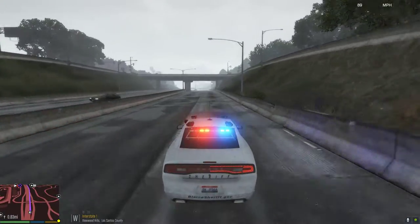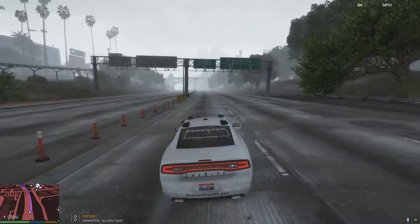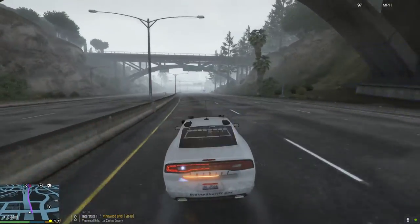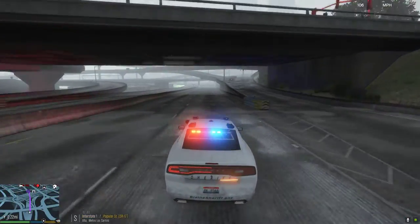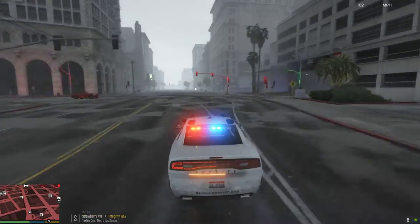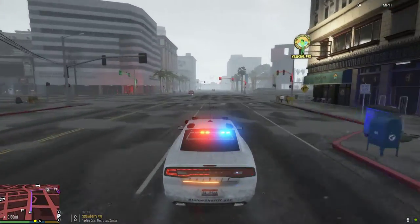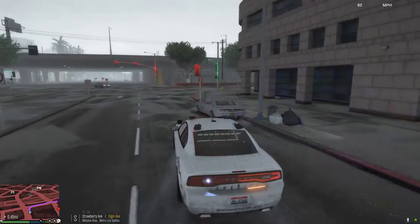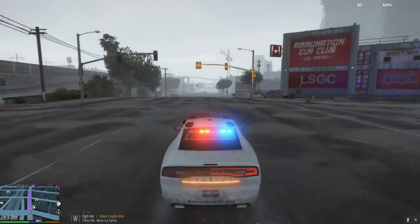So we're en route to help out down here with a pursuit. City now. He's over in Del Perro. Ooh, light hit a car. Don't know if we're gonna catch up to him.